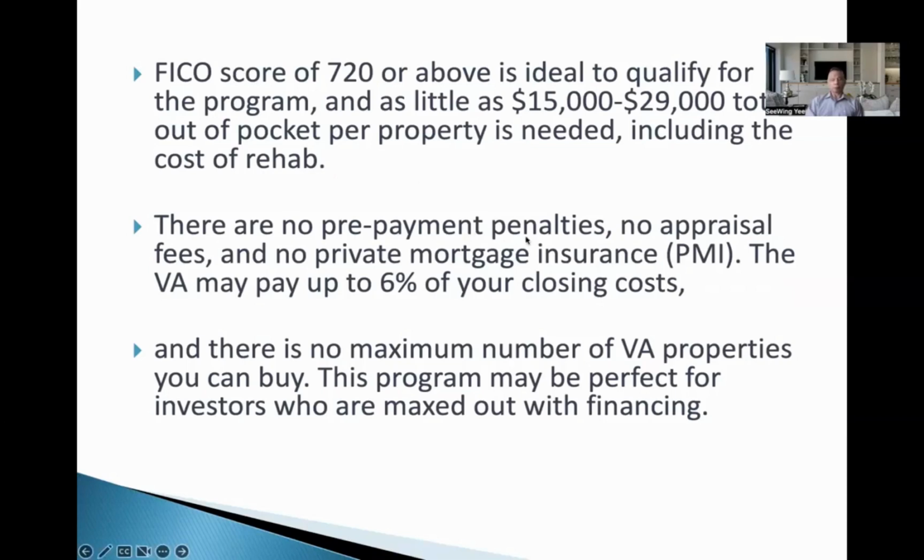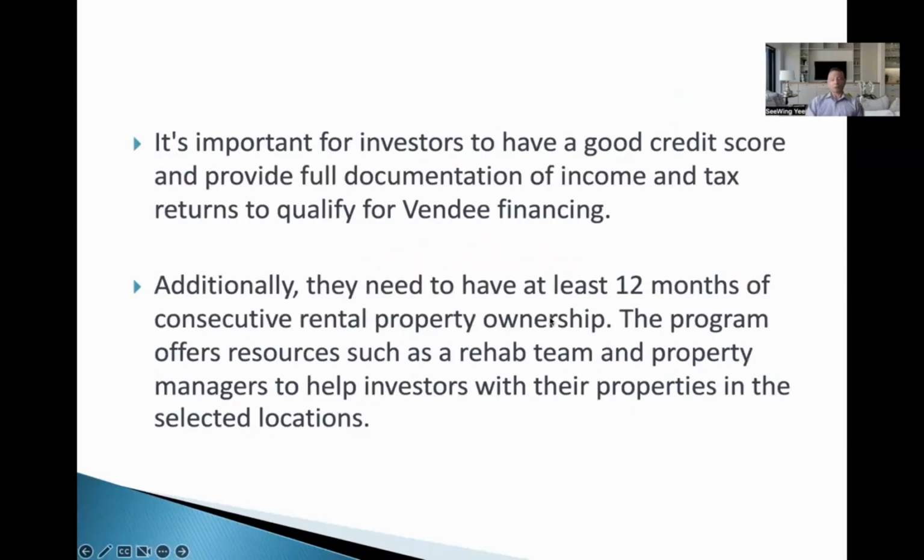5% down, no prepayment penalty, no appraisal fees, no PMI. The VA may even pay some of your closing costs. Again, there's no maximum number of VA foreclosures you can buy. Perfect for investors that want to scale and put very minimal down to achieve at least break even to a slight positive cash flow with each property purchase.